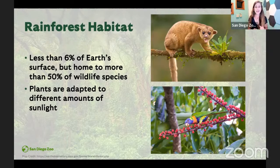Now, I've used that word adaptation a couple of different times. Does anybody know, if you put it in the chat box, what an adaptation is? What do you think? Yeah, I see a lot of people saying that it's what helps an animal live in its habitat, right? So it's anything on the animal or behavior that helps them survive.